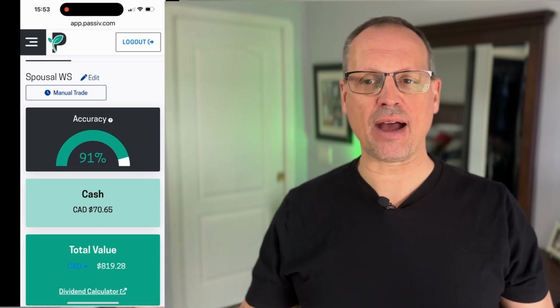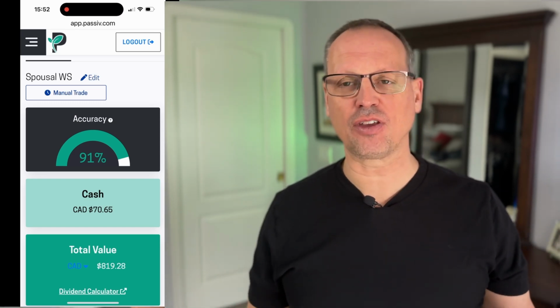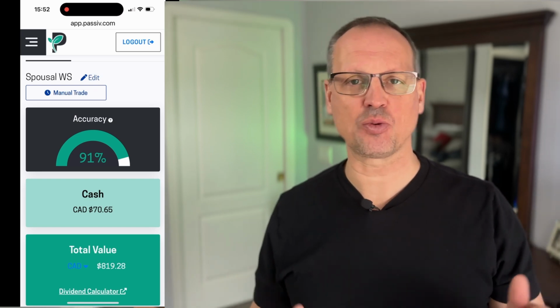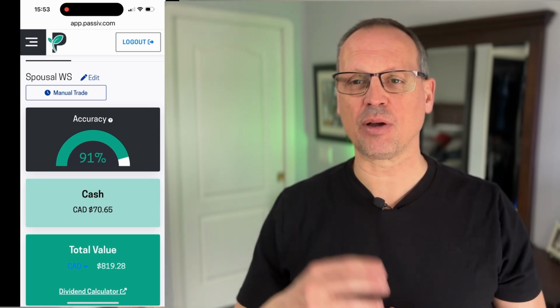So we'll jump over to Passive. Passive will tell us what to buy. Now in this case, it's a 50-50 ratio, 50% HYLD, 50% EQCL. And so it's going to be pretty simplistic. It's just going to split it down the middle, but here we go.